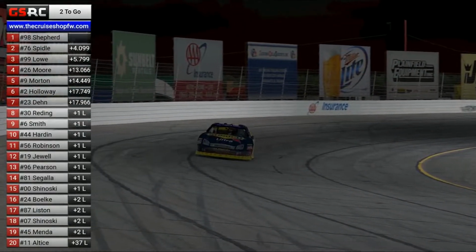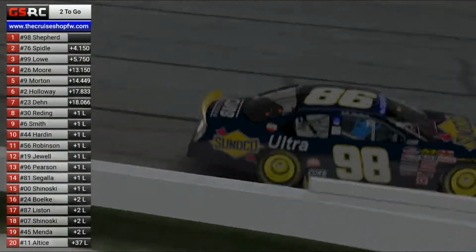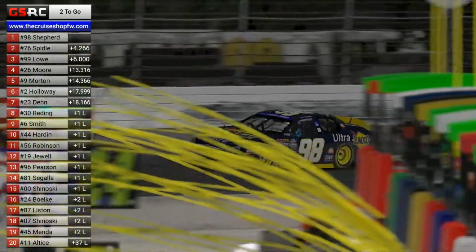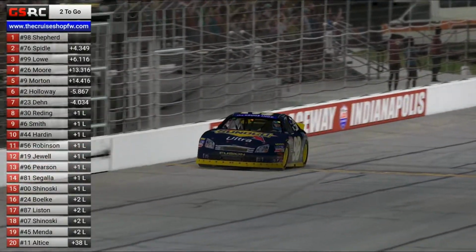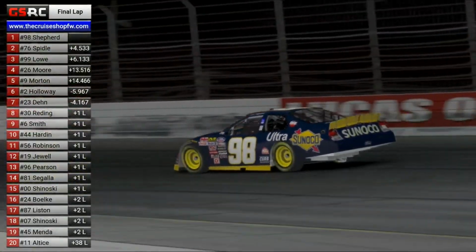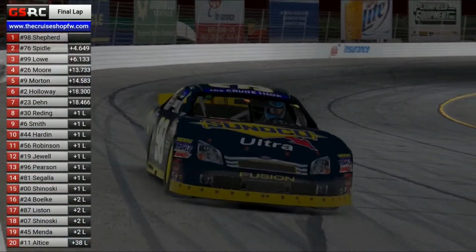And it's not like Shepard started up front and just hung out and everything came to him easy. He had to work for this one. He started 8th again and drove his way up to the front. This is not an easy task at most of the tracks this series races on, but especially a track like Lucas Oil Raceway where passing is so difficult. It's just a huge accomplishment to be able to work your way up like that.